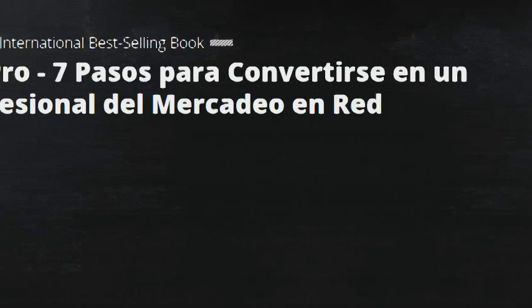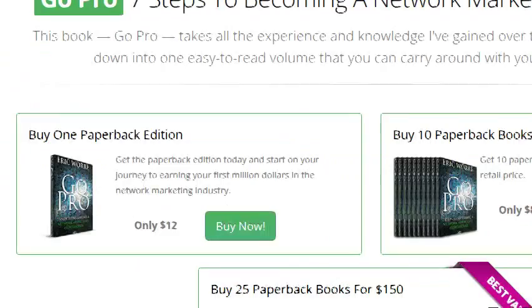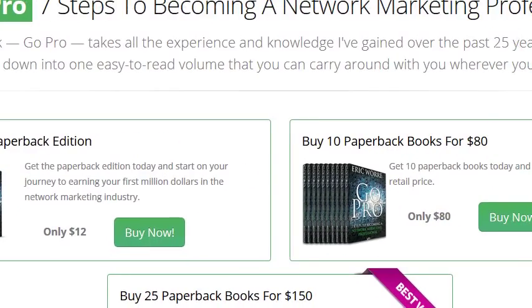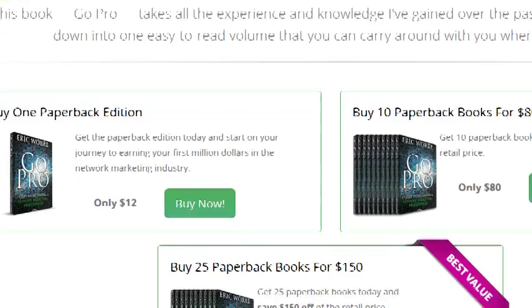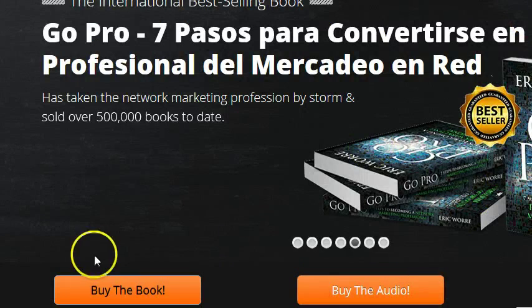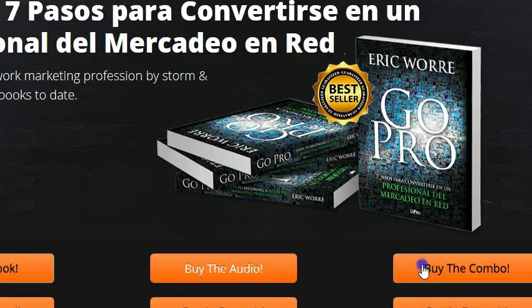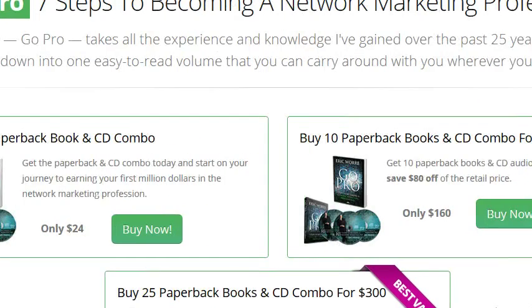$12. It's just incredible. At least I think it's 12. Let me find out for sure. I'm going to click to buy the book. See what happens here. Yeah, $12. It looks like you can get different deals: 10 for 80, so obviously there's some savings there, 25 for 150. And I know the audio is the same, and the combo pack is going to be 24. I'm pretty sure the combo pack doesn't have an incentive. Let's find out. 24. Yeah, so the audio pack is 24, the book is 24, and then if you want them both in the same, you'd probably save on shipping anyway, so that's pretty cool.